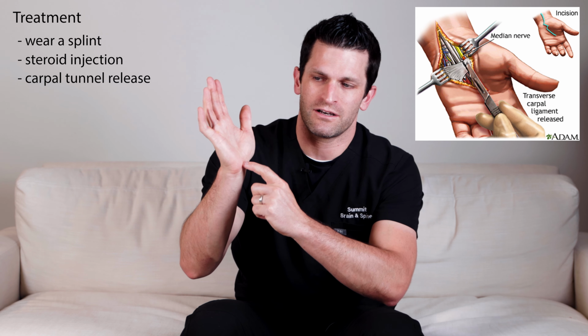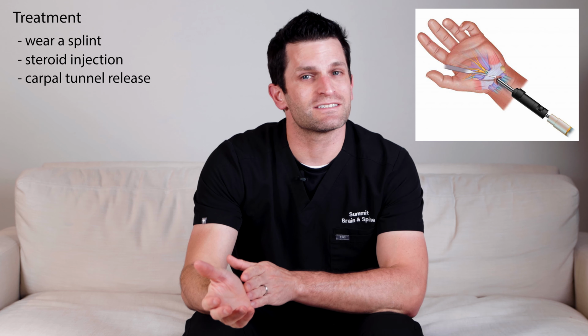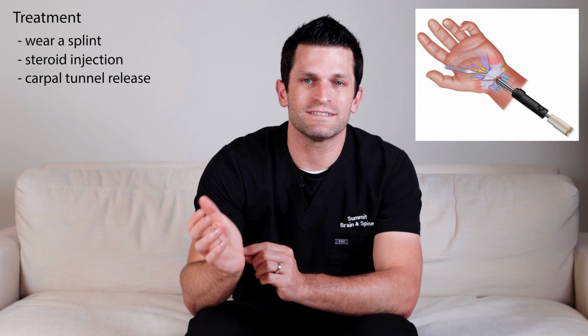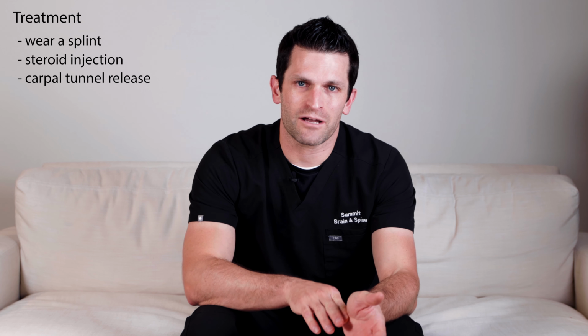Some people will do that with an incision made in the wrist here, or in the palm, an open incision. Some will do an endoscopic approach, where it's a smaller incision and it's done with an endoscope. And then Dr. Chappell talked about doing it using ultrasound, a very low invasiveness procedure. I've personally done the open carpal tunnel release and the endoscopic carpal tunnel release, and both are very effective for alleviation of symptoms.